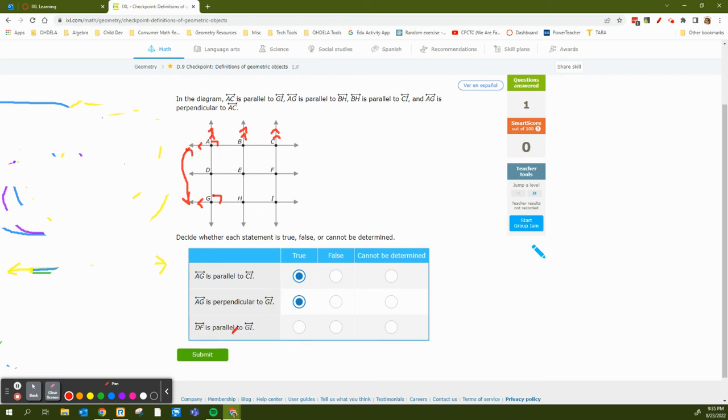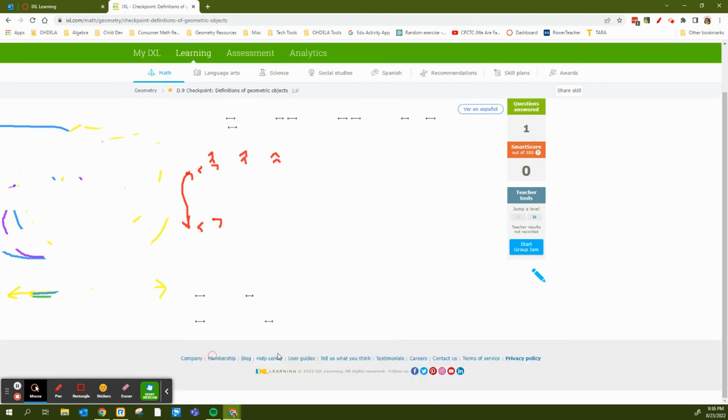And finally, DF is parallel to GI. Is that true, false, or can't be determined? You'll notice DF has no tick marks at all to determine if it is parallel or perpendicular. We don't know anything about DF, so therefore it cannot be determined. And again, you can see how useful it was putting those tick marks on there.